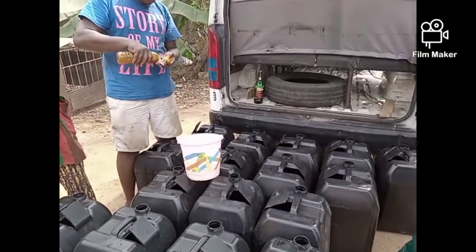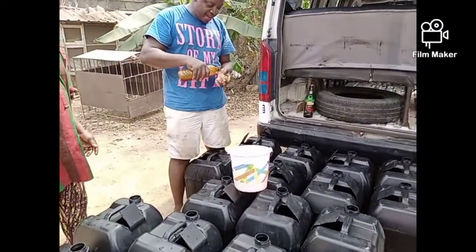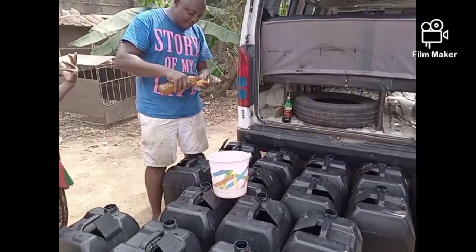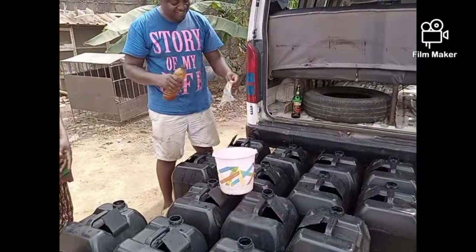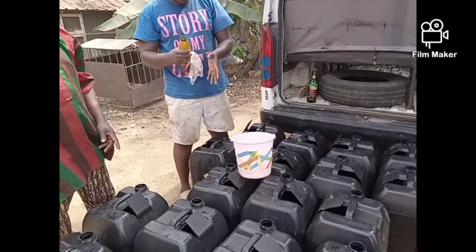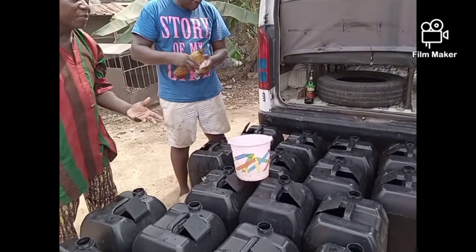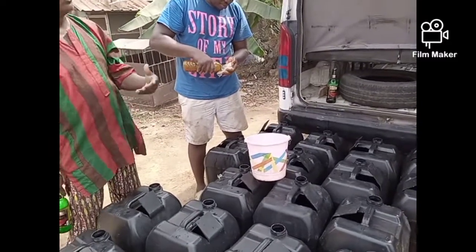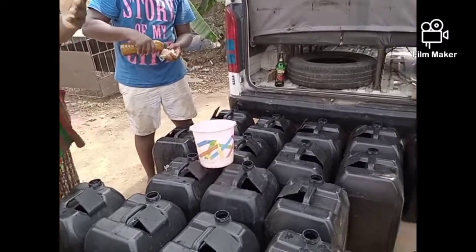After loading and packing the fishes into the jerry can, what we are doing in season 2 now is adding some red oil. This is palm oil. It is an anti-stress. It reduces oxygen consumption of the fishes while going on the way.